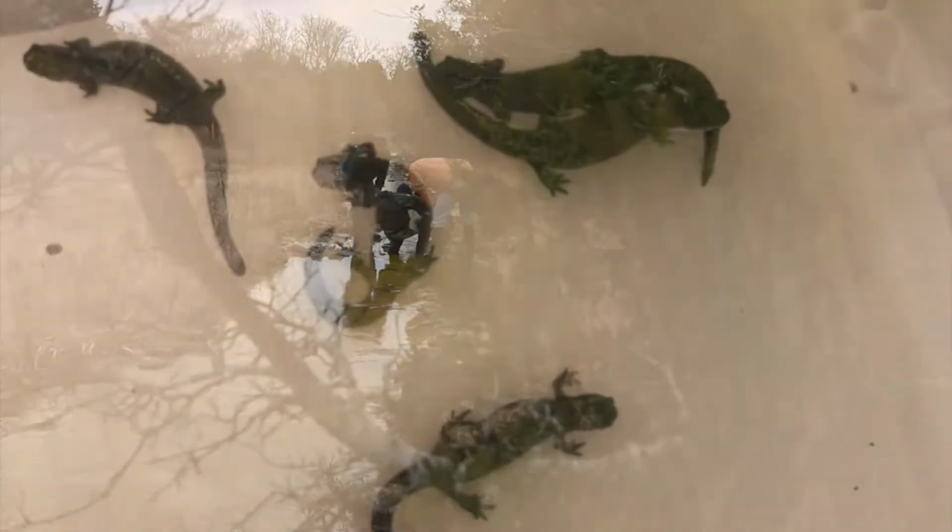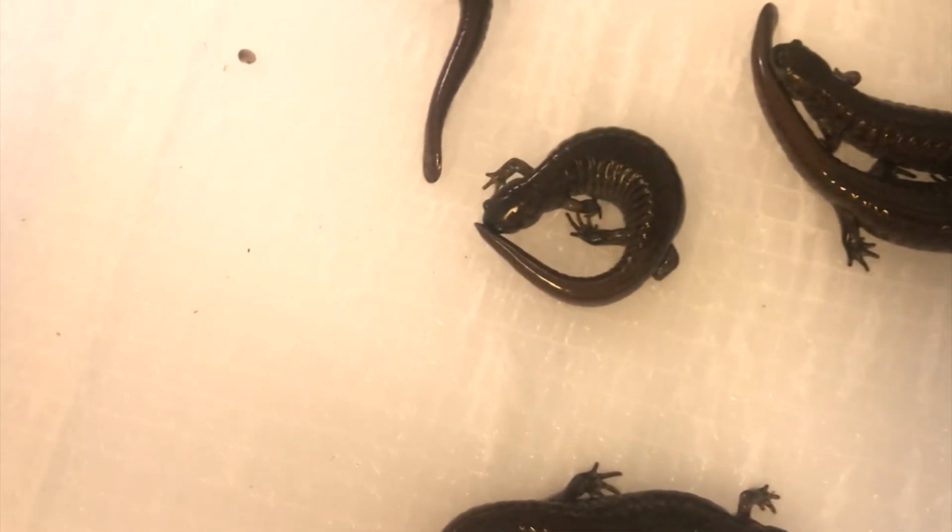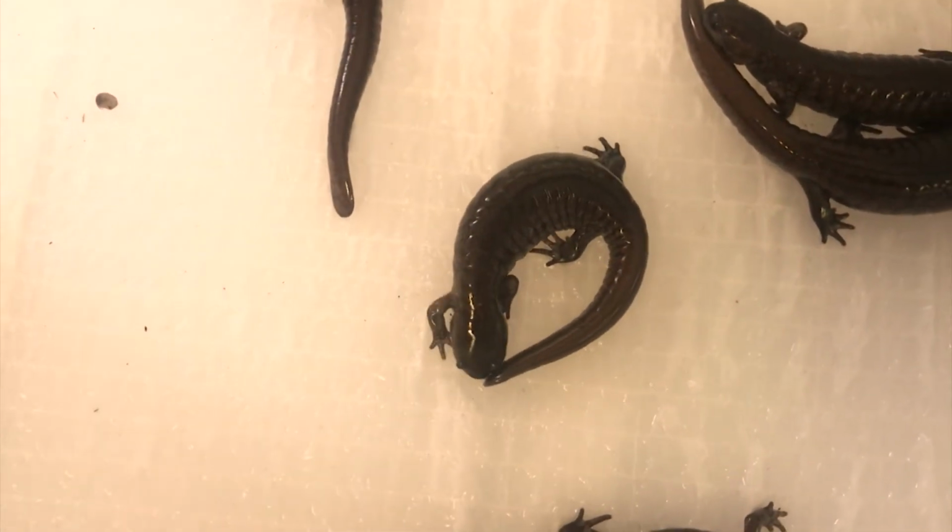Success rates on eggs and stuff, you've got to put a lot of animals back into the wild for them to actually make an impact, but you've got to start somewhere, and we're going to start right here.